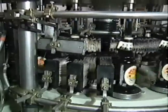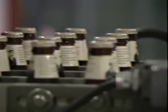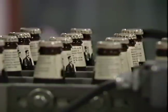Every minute, 125 bottles are labeled by this machine. I just thought you might want to keep track. Then it's on down the line again, into the final stretch, one step closer to my mouth.